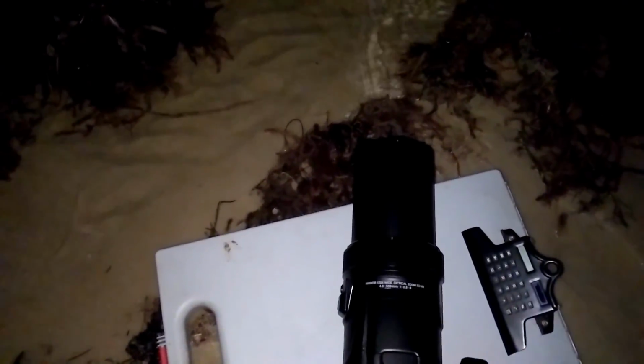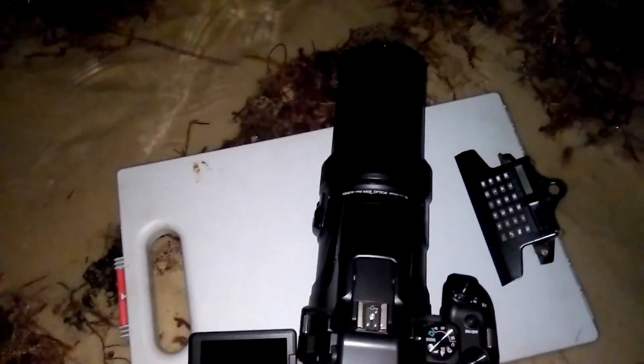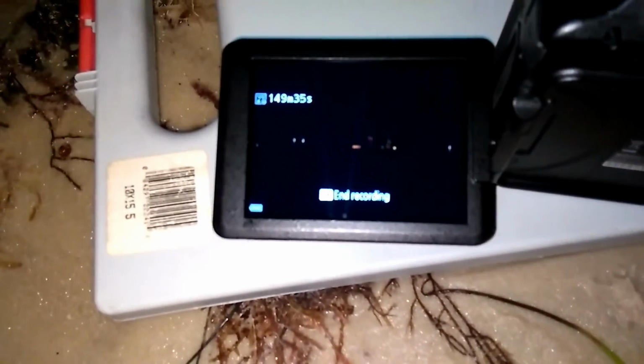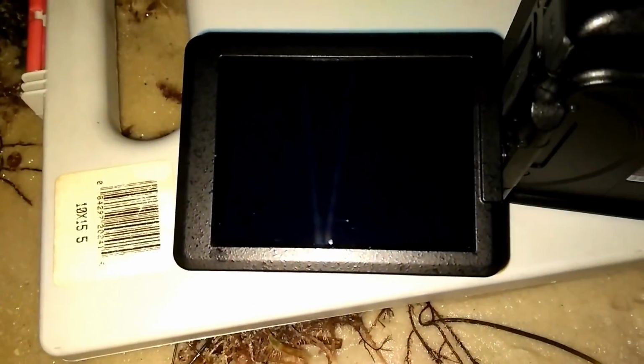Yeah, I got this thing right at water level. I can't get it much lower than this, otherwise my camera would be in the water. And there it is. I don't even have it on full zoom yet. But I just wanted to get an idea. Damn, I got dirt on my camera, all over my display lens. I got sand. I had to clean this baby off tonight. I wasn't expecting to get sand all over it.